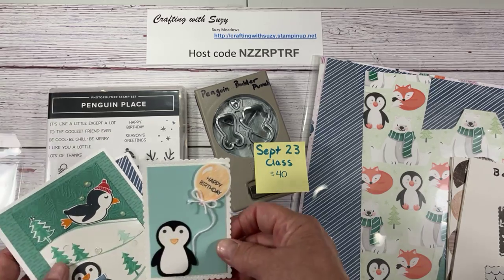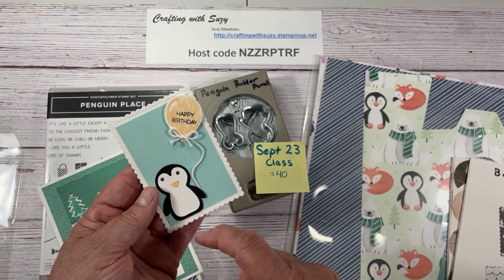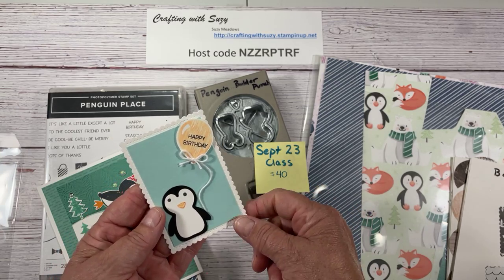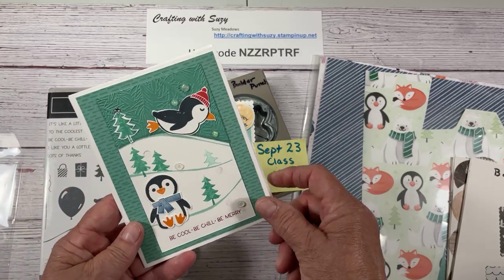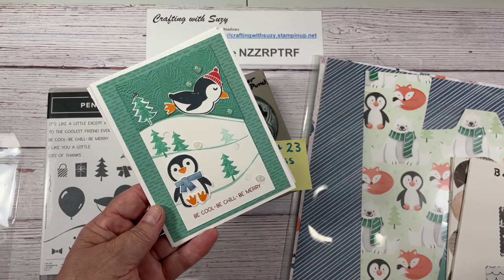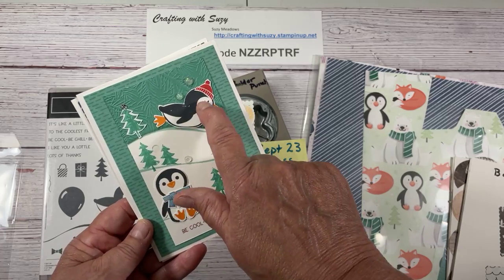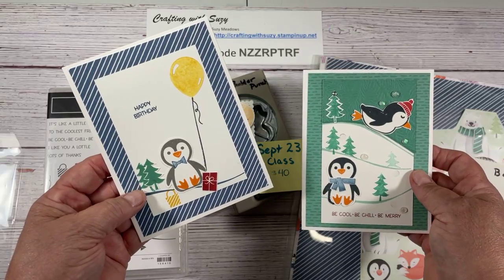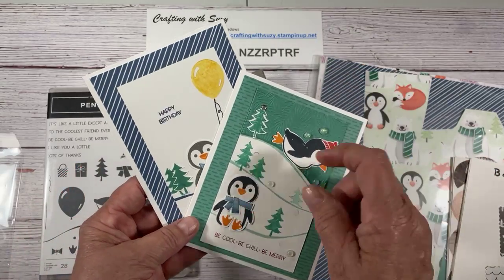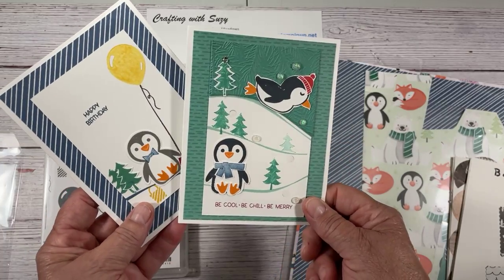So let me show you a couple things. Here I worked on a little tag because it doesn't have to be Christmas. This, in fact, is Happy Birthday. And this, I looked at the catalog and made a card very similar to how they made it. But I punched out the penguins, and this one I had to cut out, but I punched that one out. And here's another Happy Birthday one using the paper. The free paper is this blue and this. So that's just a couple options.